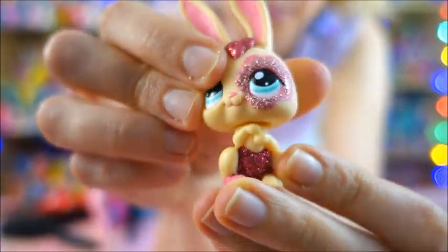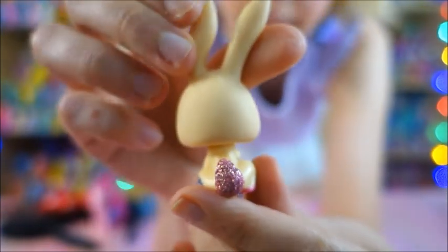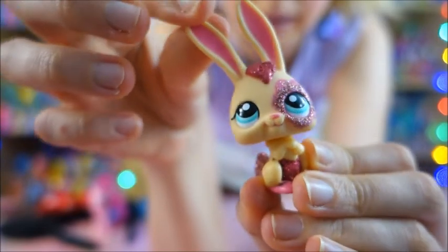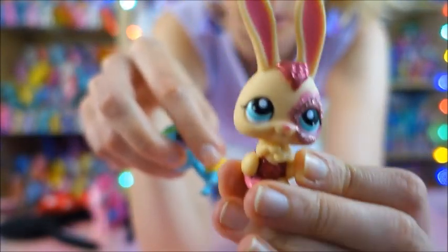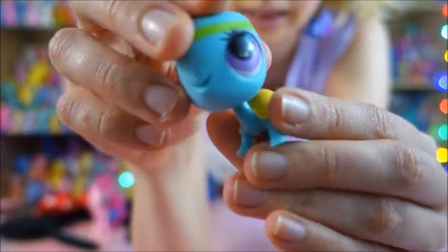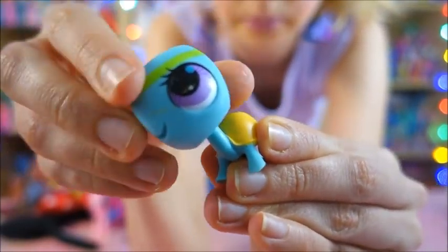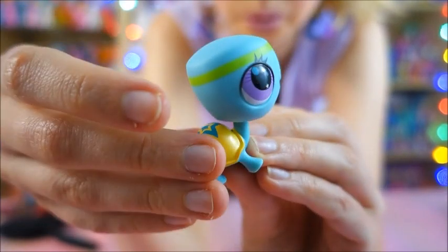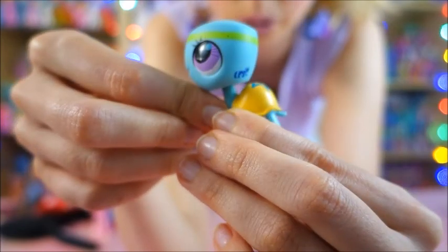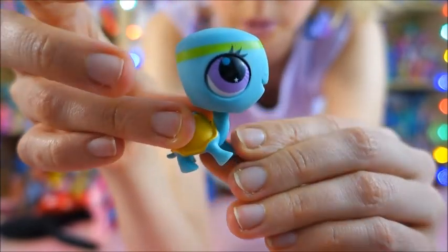This little bunny, which has glitter around the eye. I already have this shape, but not this one with pink and glitter. Also one with the bobbling head, so an older one. This is probably a newer one because the head is located more on a ball joint. It's a little turtle. Not the cutest shape or the cutest mold, I have to say, but it's okay. I've never seen that one before.